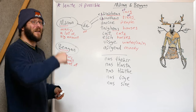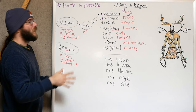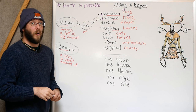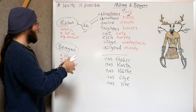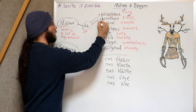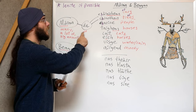Okay, gleva, coming back to Mòran here. Mòran te chairgin. Nice. Lots of trees. Ha Mòran te chairgin aunan Maine. Ha Mòran te chairgin aunan New York. We lenite if possible. All right, coming down here. Mòran te gunia. Can we lenite a D? Yes, we can. Mòran te gunia.